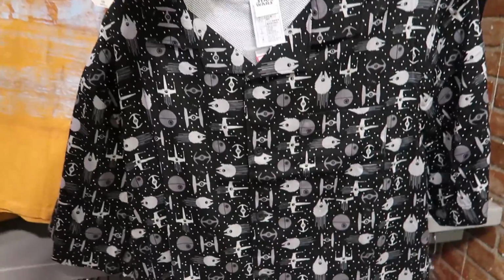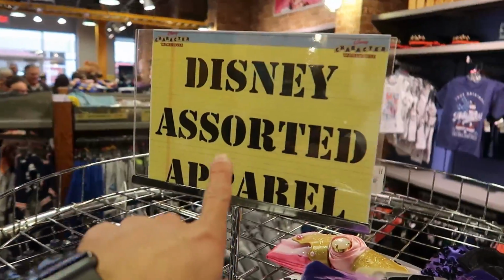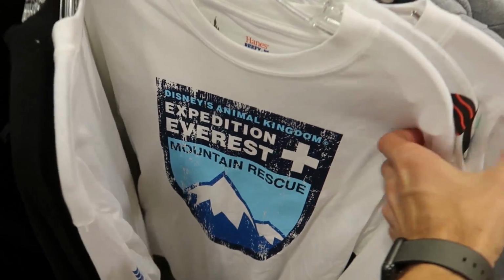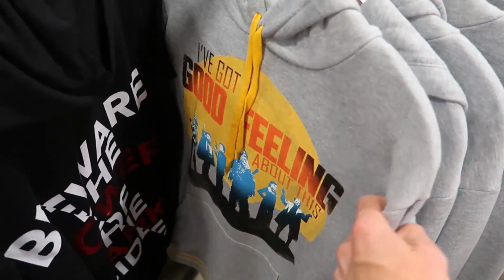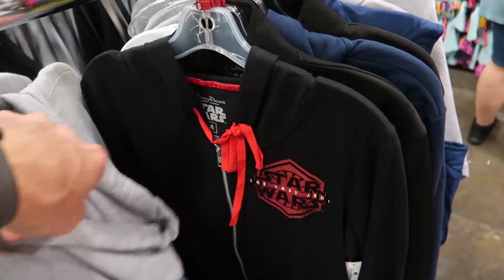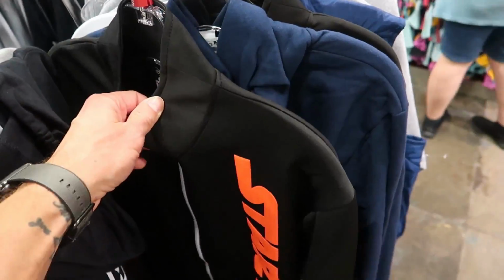This is nice. I feel like everything's less organized at this location too, because this is just a rack full of assorted apparel. So like, here's an Expedition Everest shirt, here's a Mickey Mouse shirt, there's Star Wars stuff here, and it's like hoodies, long sleeve shirts, short sleeve shirts. So many just different random things.